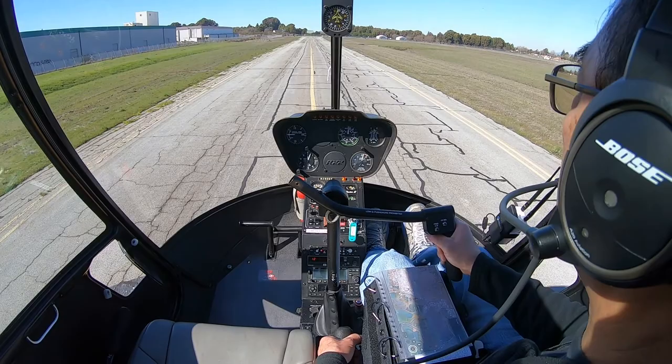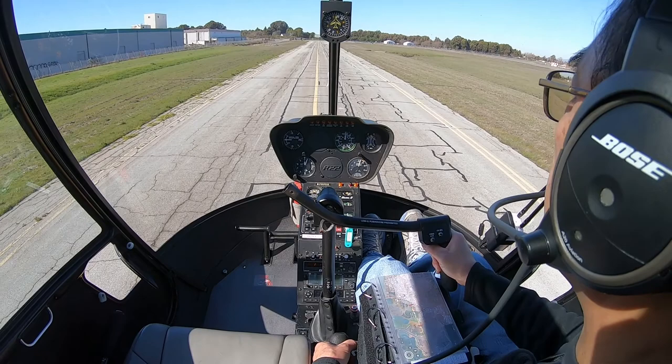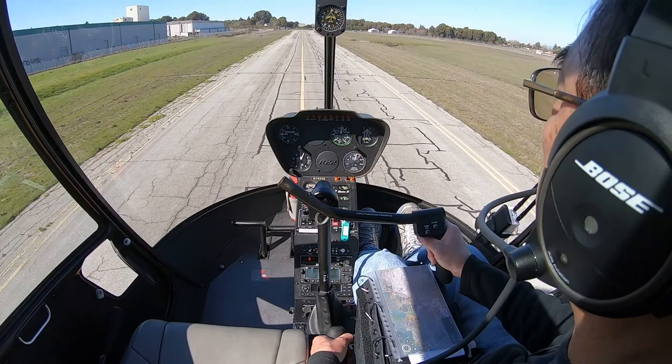Tower, helicopter 2900 Hotel, request left traffic, spot Charlie. Helicopter 2900 Hotel, make left close traffic, spot Charlie, clear for takeoff, clear to land. Clear for takeoff, clear to land, left traffic, spot Charlie, 2900 Hotel.